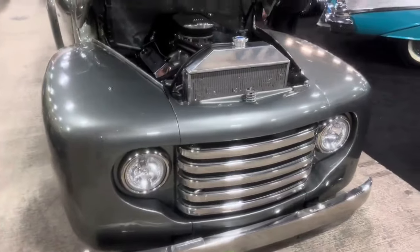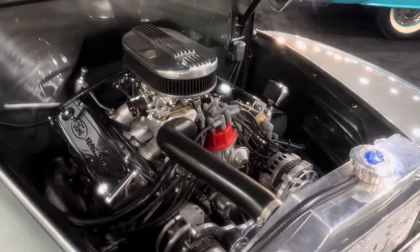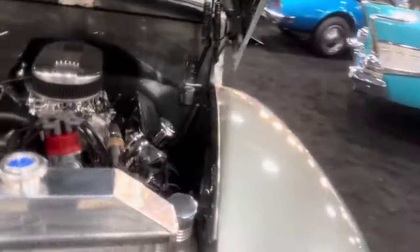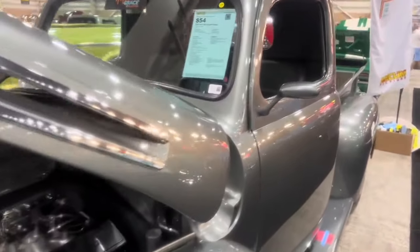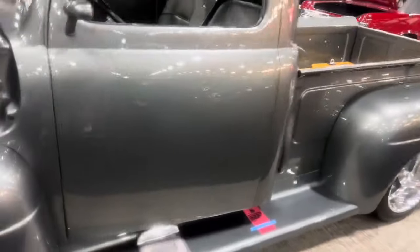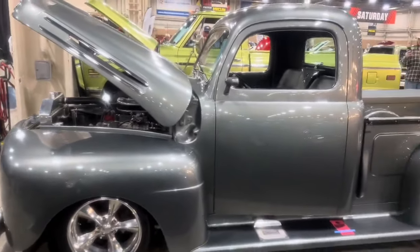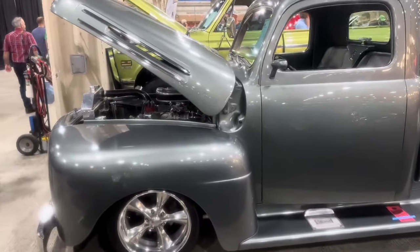A 1949 Ford F-100, and look what's underneath that hood. That is a 429 Cobra Jet. Check that out. Trying to get the best I can, but there's people all over. It's hard to back up to try and get profiles of this truck. There you go. Is that better? 1949 F-100.